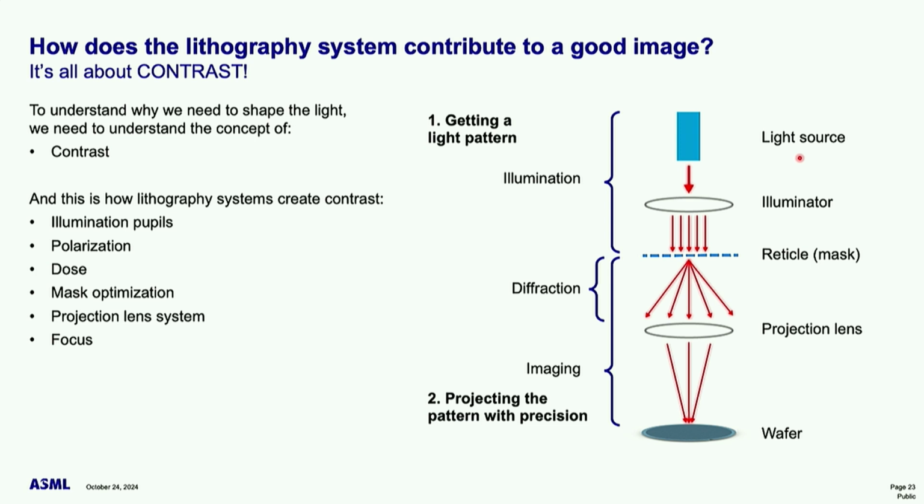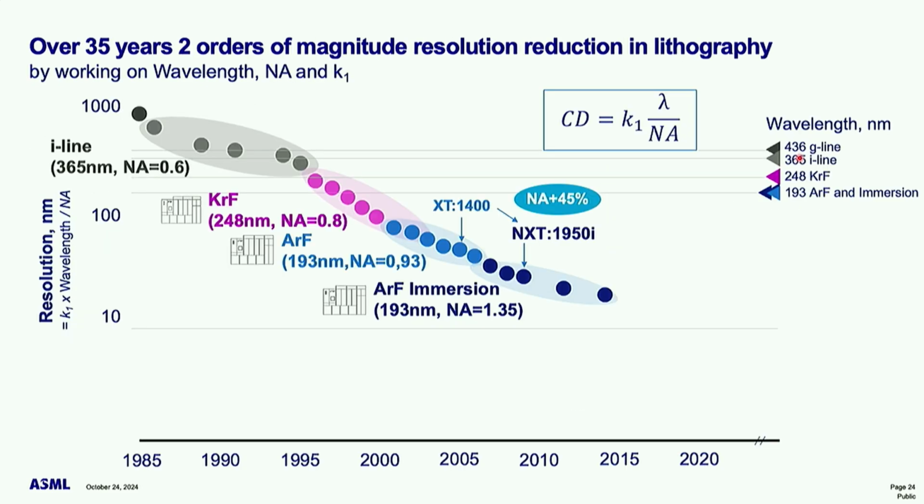We optimize the shape of the illumination. We optimize the polarization of the light. We look at what is exactly the dose that I need to get the right CD. We look at mask optimization. The mask gets treated in OPC. That's also one of the classes that I will be teaching. The projection lens we try to make better and better, and of course focus control is really critical.